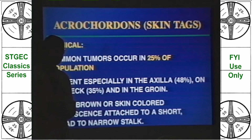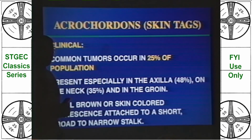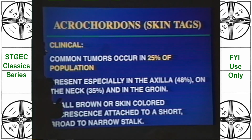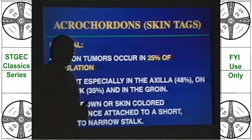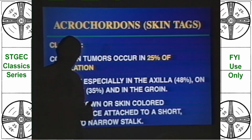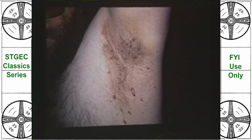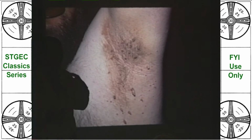They're little benign excrescences, little extra pieces of skin. They're soft. They're either flesh-colored or brownish. They're either pedunculated, by that I mean a narrow stalk, or they're sessile, a broader stalk. And you all know what they look like, and this individual happens to have multiple ones. Sometimes people want them off because their jewelry interferes, their clothing catches, they twist and become infarcted, or they just don't like them. They're easy to remove.